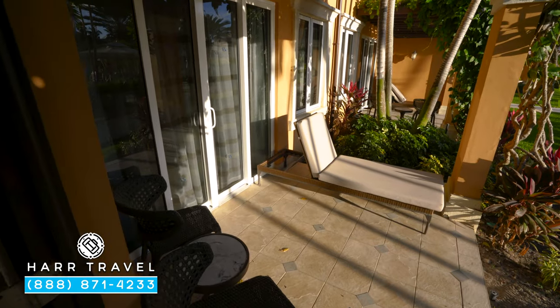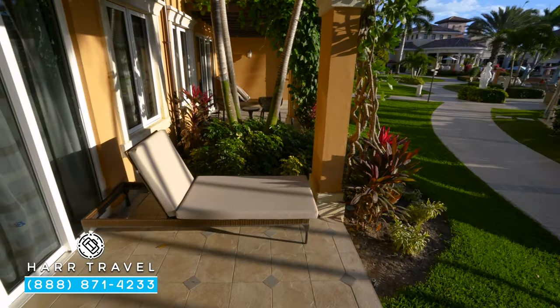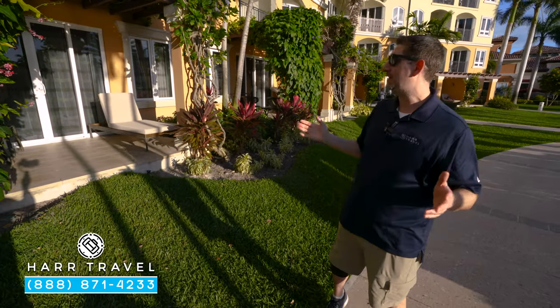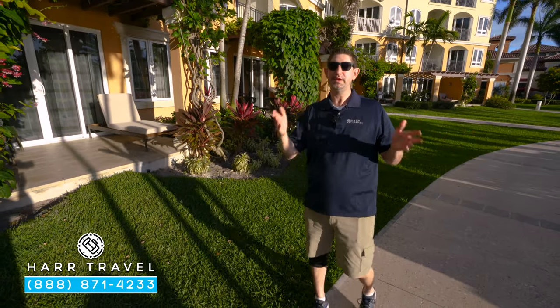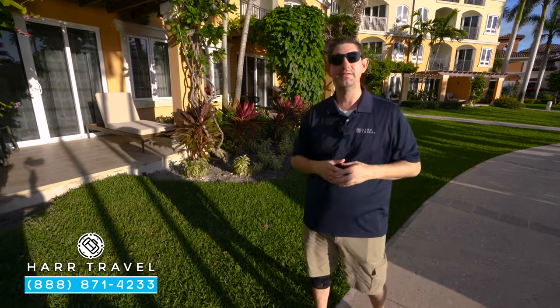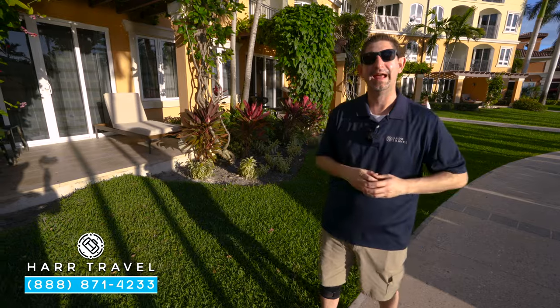You're gonna have another comfy lounger, two more chairs and a table, and if you want a few more, just let them know. But you can imagine this is a perfect place to have a cup of coffee in the morning, maybe a cocktail in the evening. If you want that delivered at a specific time every single day, just let the butler know and they can take care of that as well as all the dining reservations and all of your needs here at the resort.